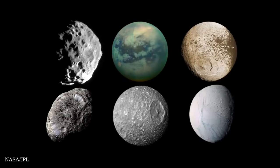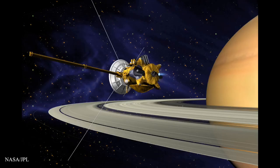Plus, I get to look at great pictures such as these. These are 6 of the many moons that Saturn has. As I mentioned before, Saturn is really, really far away. So how do we even know what questions to ask?